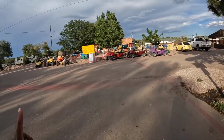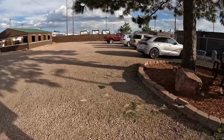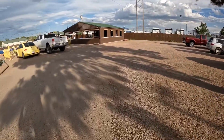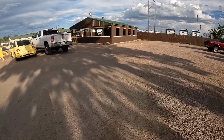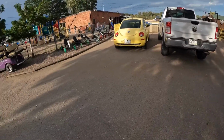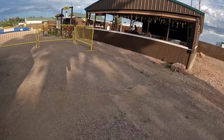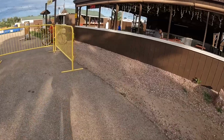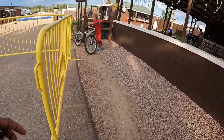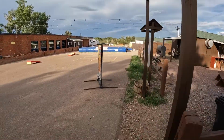But you can rent some of these golf carts as well. And if you want firewood, they sell firewood here, and they'll actually deliver it to you. So that's also pretty cool. But some little go-karts and bikes or whatever else you can rent. A little jump pad over there.